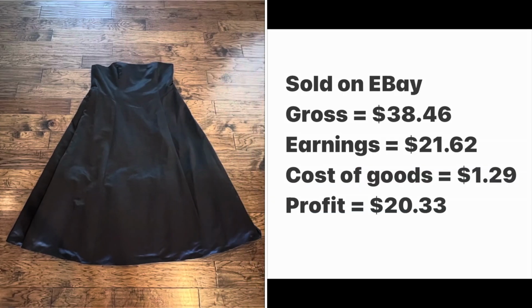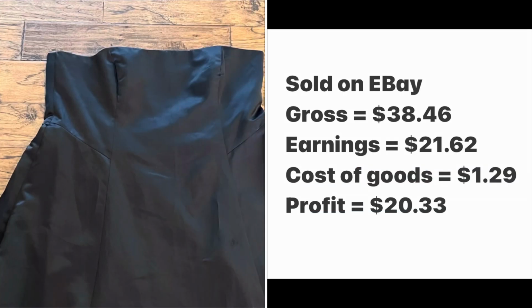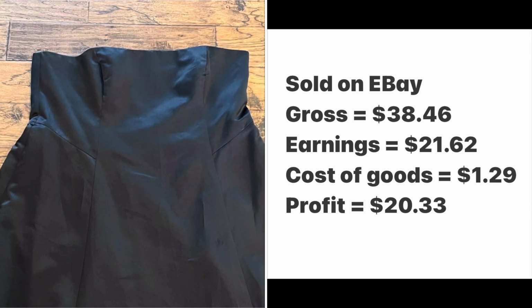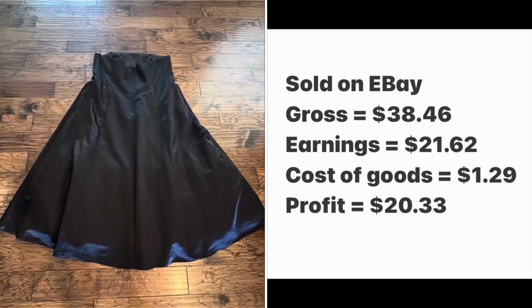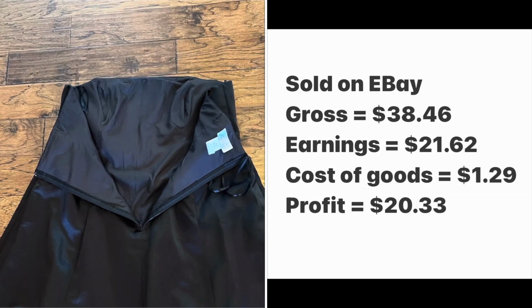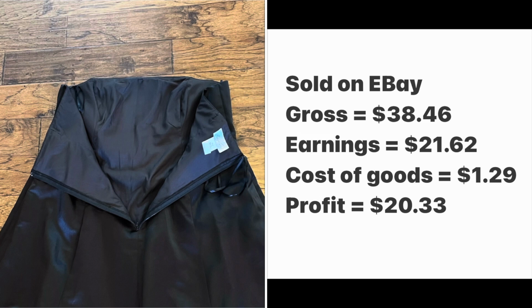It sold for a gross amount of $38.46. My earnings were $21.62. I paid just $1.29 at my local Goodwill. It took just 9 days to sell, and my profit was $20.33. The next one is an example of multiple quantities.